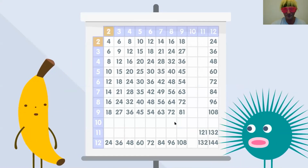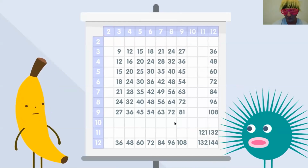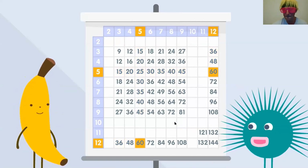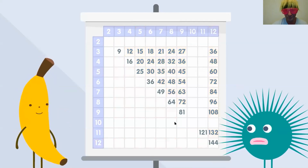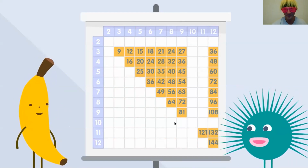And the 2 times tables are really easy. They're just doubling, so we can take them out too. Times tables come in pairs, like 5 times 12 and 12 times 5. They have the same answer, 60. So if we know these times tables, we don't have to learn those. So we only have to learn 38 times tables. I can do that. Me too.